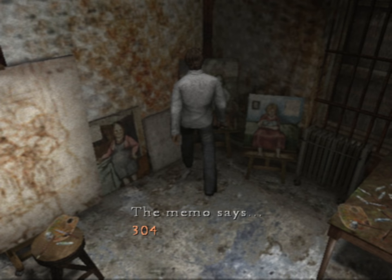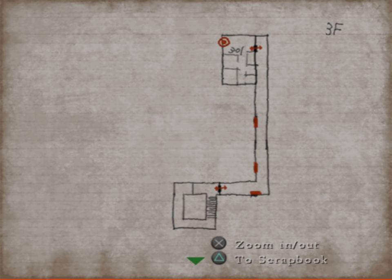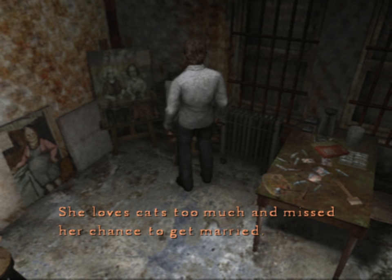Painting of an old couple. 304. Nice, sweet old couple. 304. Oh, right. I haven't really been up there very much. 304 must be this down here. Painting of a woman holding a cat. 102. She loves cats too much and missed her chance to get married. Are you serious?